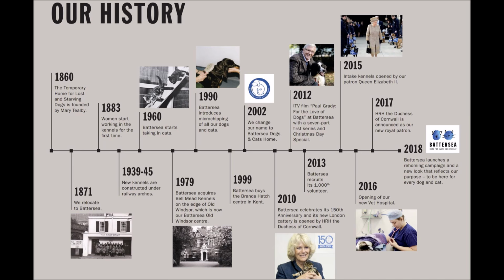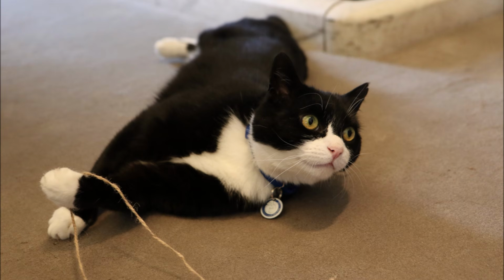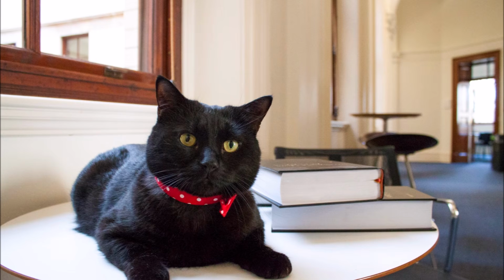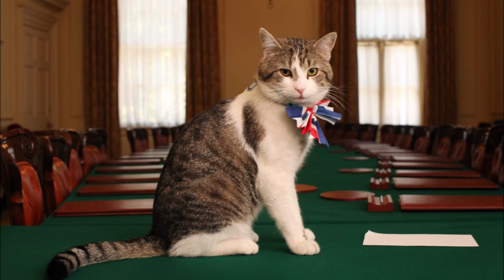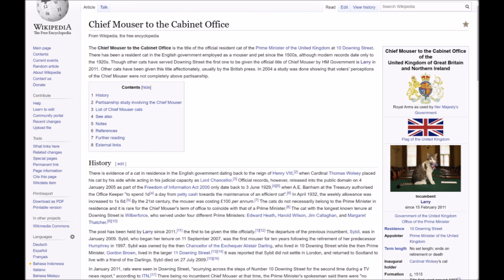In 1885, Queen Victoria became its patron, and it has remained under royal patronage ever since, as well as having official celebrity ambassadors. Speaking of royalty, Palmerston, Chief Mouser of the Foreign and Commonwealth Office, Gladstone, Chief Mouser of Her Majesty's Treasury, and Larry, Chief Mouser to the Cabinet Office have all come from Battersea, doing sterling work on behalf of our nation in an appointment that dates back to Cardinal Wolsey's cat in the 16th century.